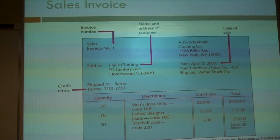So when you get to Paula's, we're going to have some tax built into that. Here's just an example of an invoice.